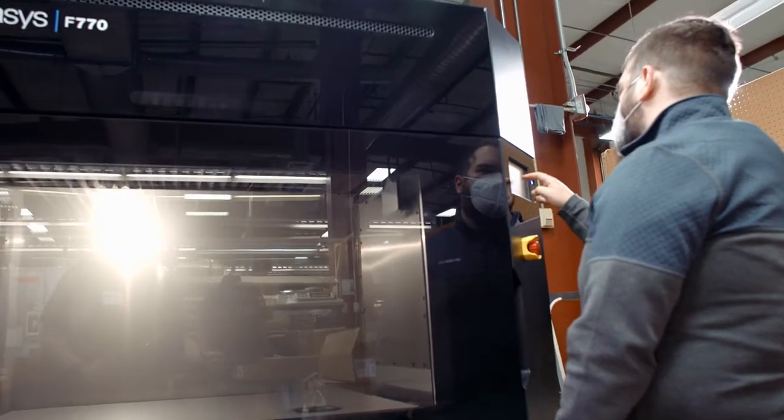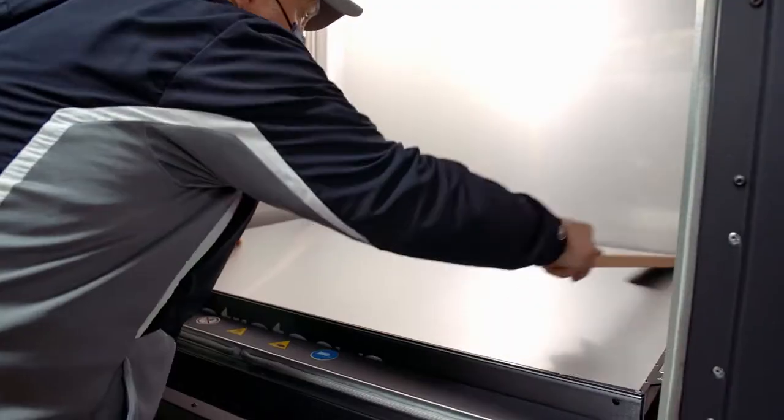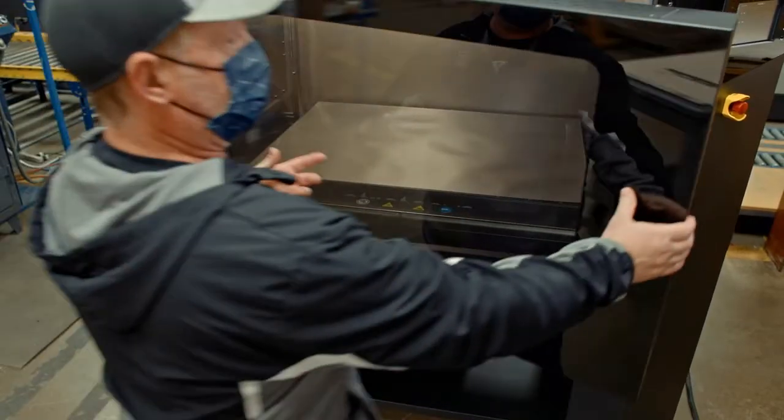I did get a couple of requests this morning for some bigger parts, and I thought, okay, perfect. Those are going on that machine this afternoon.